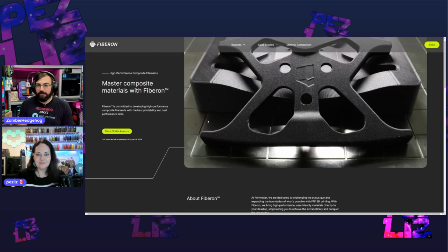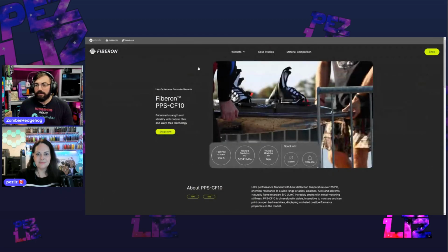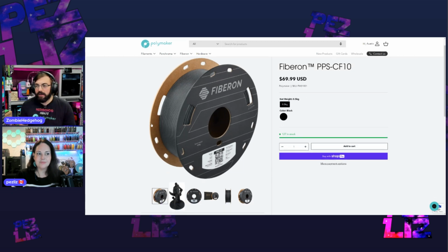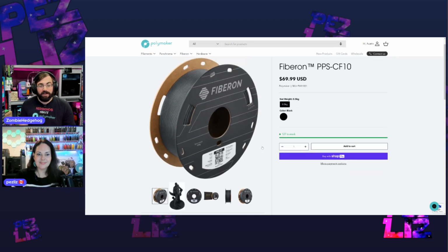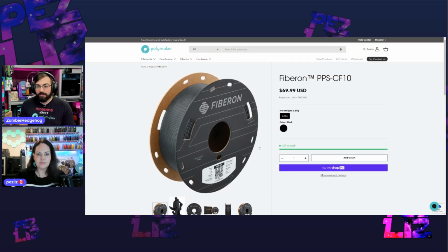And of course, we also have Fiberon. Let's see if the PPS CF10 has launched. It has. So this is an extremely bleeding edge filament. It's actually a very expensive filament, half a kilogram for $70, but it'll allow you to do some cool things. What I would use it for, I have no idea. That is beyond my territory.